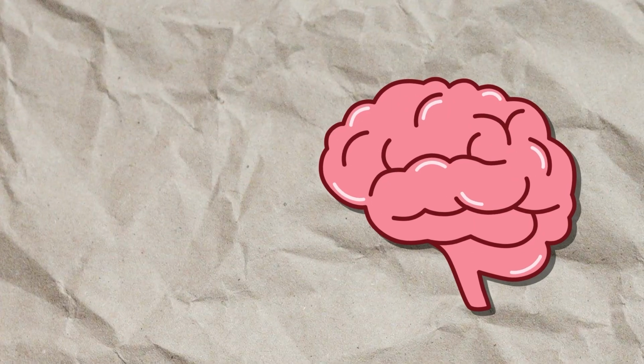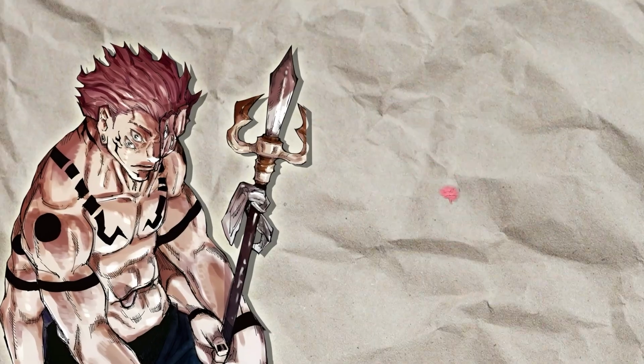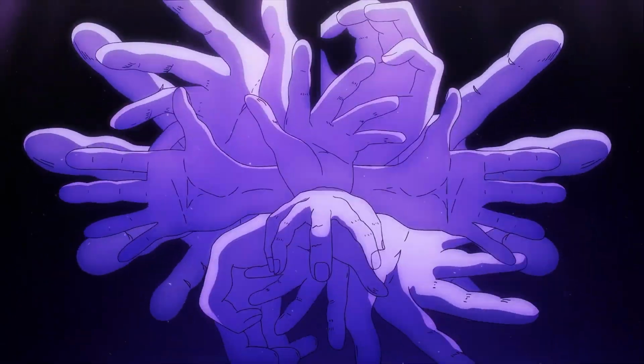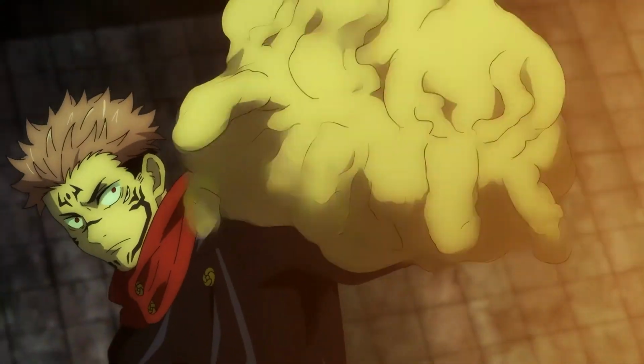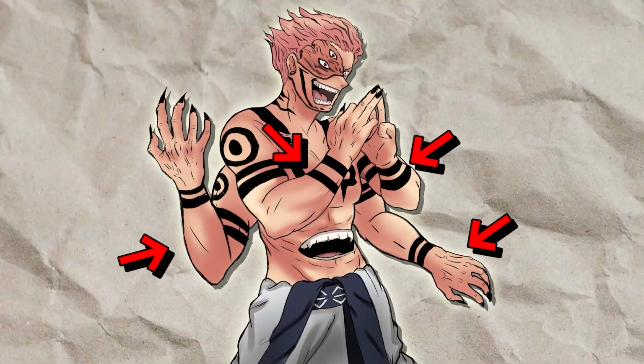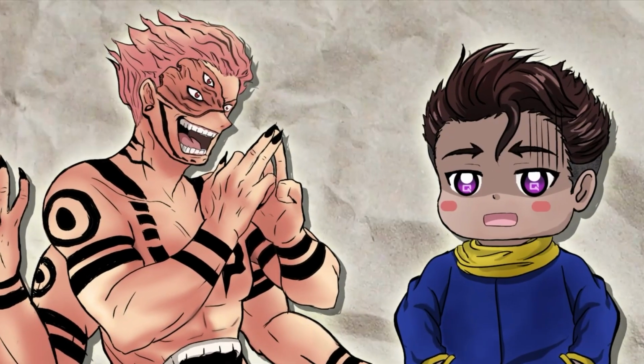And since the brain, aka the black box, is part of the body, maybe Sukuna tweaked his soul to get the body he wanted. But unlike Mahito, who can change the entire soul, Sukuna was only able to slightly change his soul to change his body. So now that Sukuna has his ideal body, which is 4 arms, 2 mouths, and 4 eyes, yeah, the guy just wants more of everything.